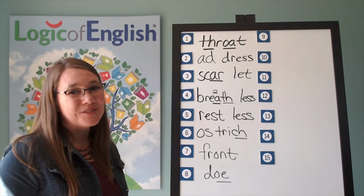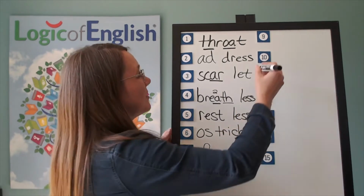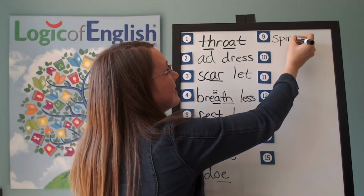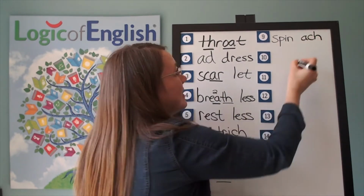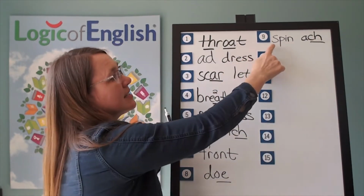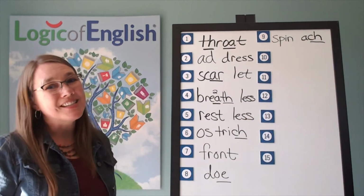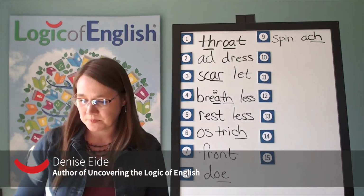Sounding it out as you write it. Good. Help me to write it. The first syllable is spin. S-p-i-n. The second syllable is ach. Ach. And how will we mark it? We'll underline the ch. Let's read it. Spinach. Spinach. And once again, you hear a schwa or a lazy vowel in that second syllable.